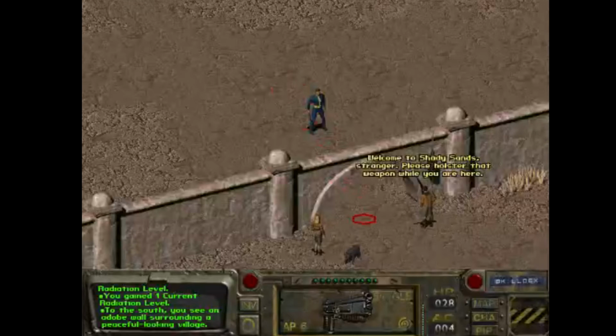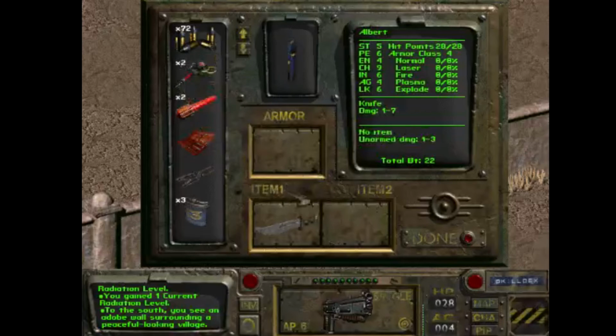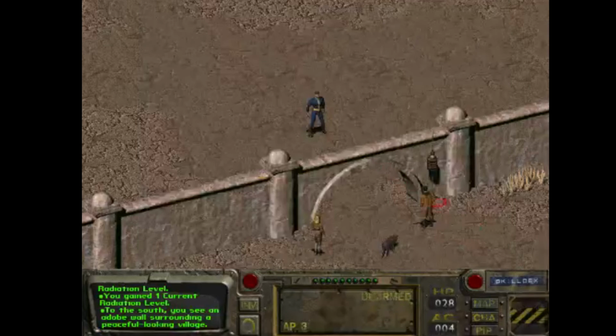Here it says unknown, and I see these telling me to holster my weapons, so I holster my weapons. I'm happy that I finally found a city, and this is actually where I end up stopping, in this city.